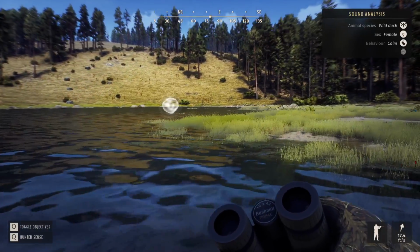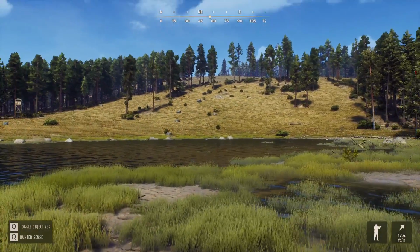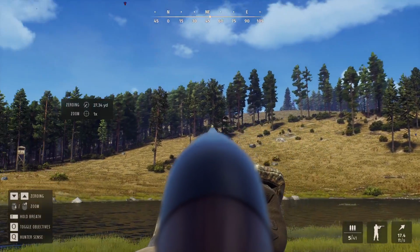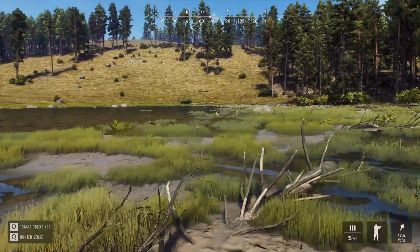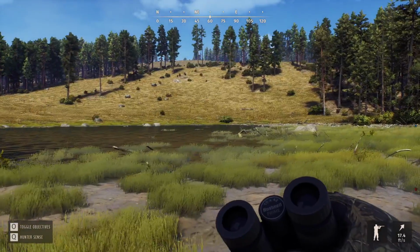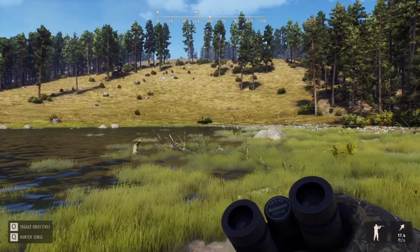I wouldn't put much on the accuracy. I'm really not too good with the shotguns in this game. I do find that it's not the easiest to aim. I felt like the others were a little bit better. I don't know if it's the blur that's messing with me, or maybe just the fact that I don't do much waterfowl hunting, but we're going to give it one more try since this flock is landed over here. Might be a little bit less chaotic when we're not trying to shoot one specific duck. Maybe it'll perform a little bit better.